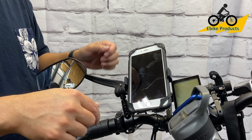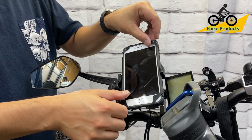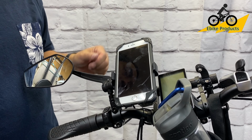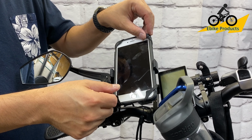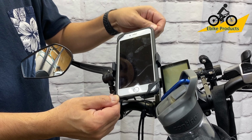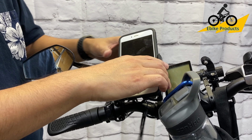If you've seen some of the other videos that I've done on the trail, or when I was doing the suspension post video, my phone was on here the whole time. When I first got the bike, I did not put this on right away, and I found myself putting my phone in my pocket, and I was more worried about it falling out than anything else. So I decided, let's go ahead and put this on right away, and I did.